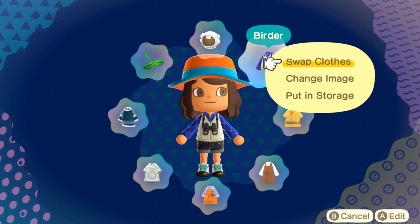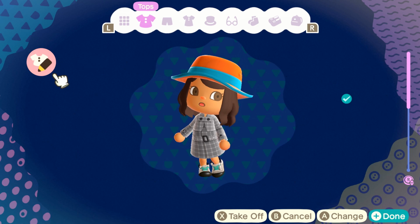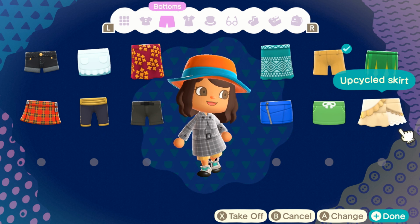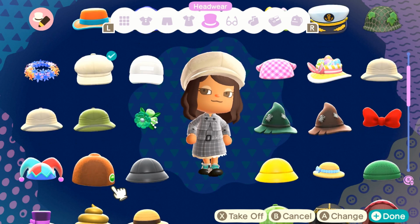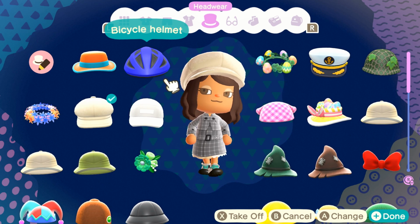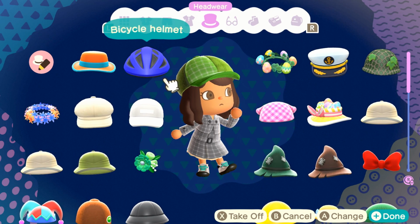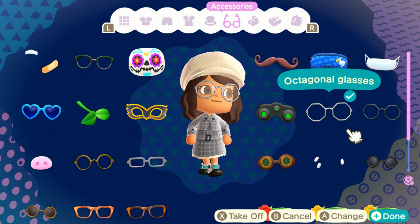All right, so we're gonna go ahead and change the birder outfit. And this is now going to become our little detective outfit. After the really cute outfits that we made yesterday, I'm gonna need more pants for my detective, I think. But for now, we'll wear the upcycled skirt. And then, look at the little dandy hat! What did we wear yesterday for our detective? I don't remember, but that dandy hat is actually really on point. Oh, we have a little tweed hat! If only it matched. Oh my gosh, you guys. That's adorable.